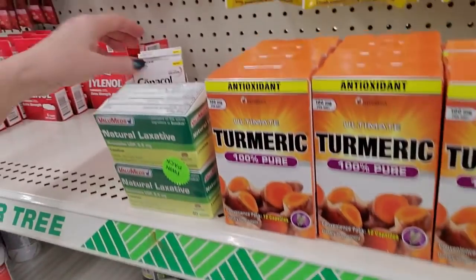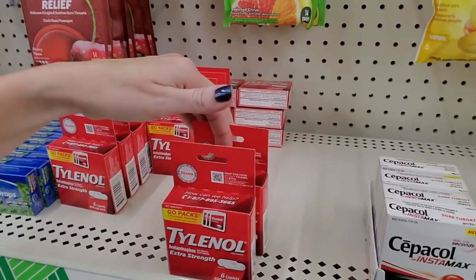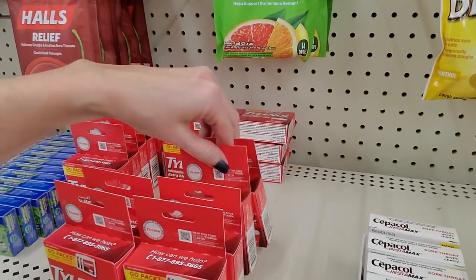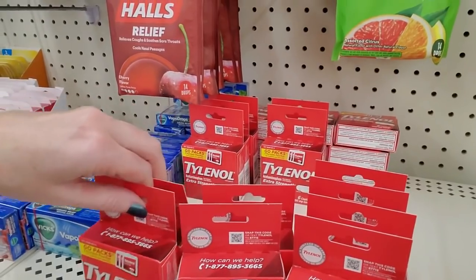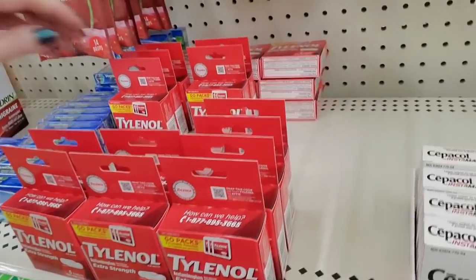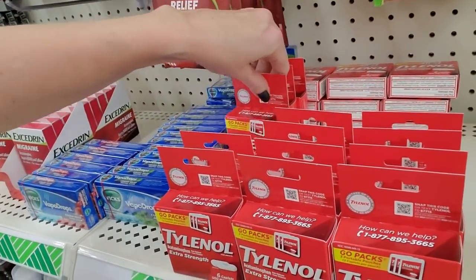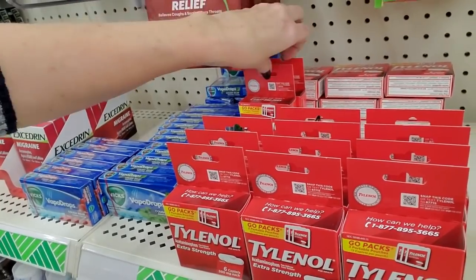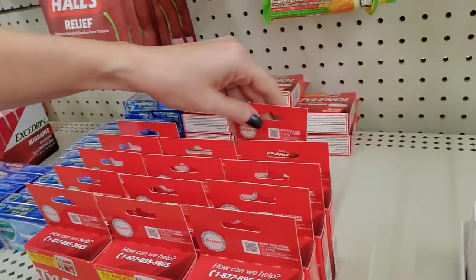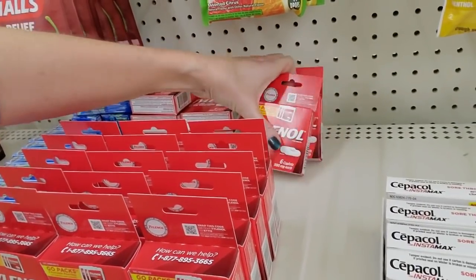Well, you can get Cepacol, Instamax, and brand name Tylenol. Little things of that. You only get 6 caplets in here for a dollar. But it's the brand name, so if that's important to you, you have to pay for it. Personally, I don't care. Alright. They're like dominoes. You have to be really careful with what you do, and they all fall. We can go ahead and stand them all up.